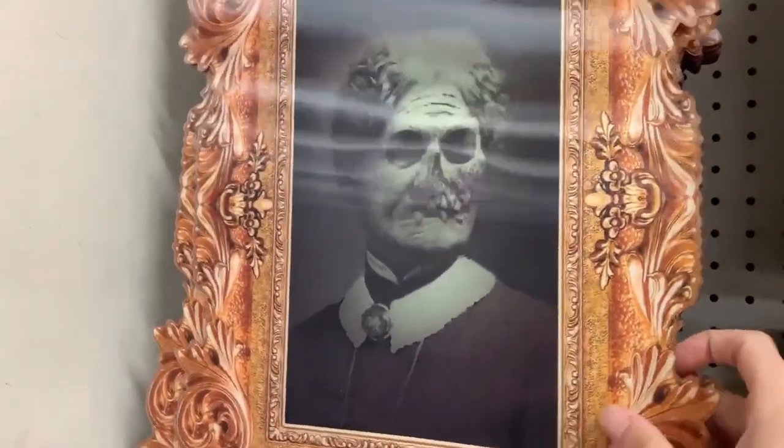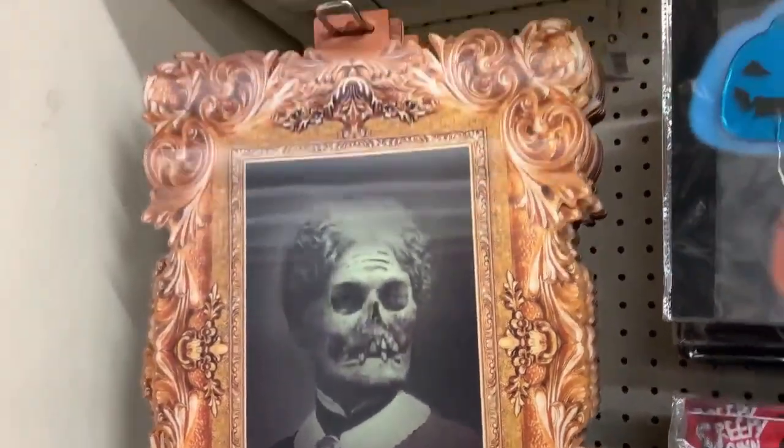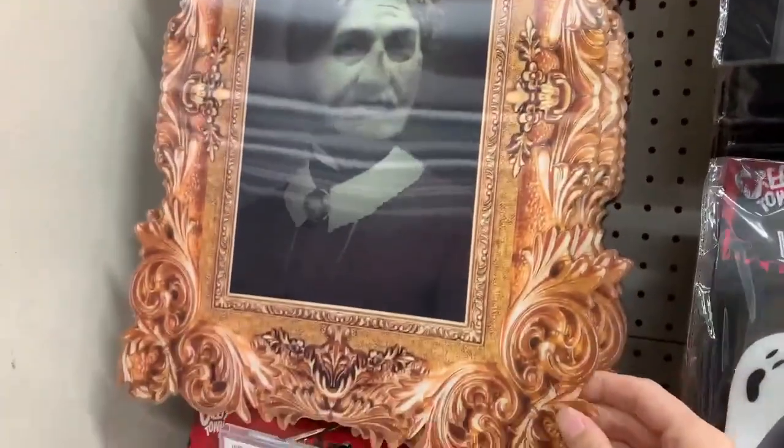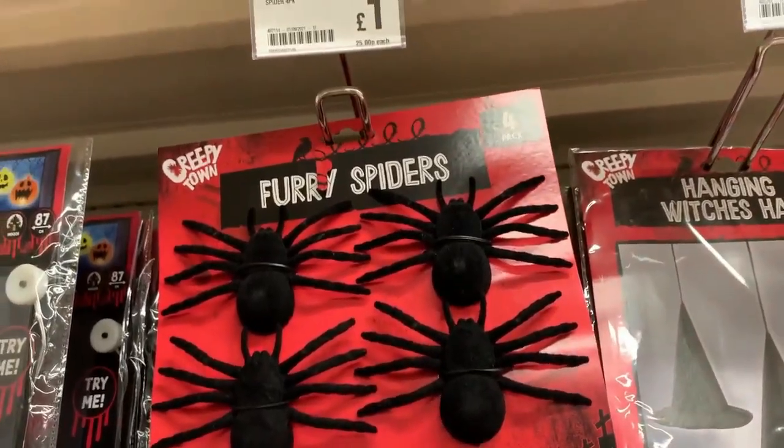And I really liked this. It's kind of like a holographic, I think that's the right word. As you can see, it changes from a person to a skull. So I really love that. It's just kind of cardboard, but it's really effective.